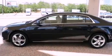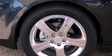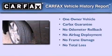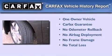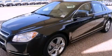With an EPA estimated rating of 33 miles per gallon on the highway, fuel efficiency does not take a back seat. This Chevrolet has had only one owner, and it qualifies for the Carfax buyback guarantee. Call now to find out how you can own this breathtaking automobile.